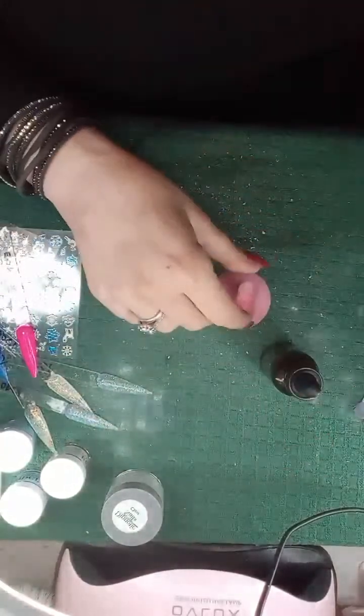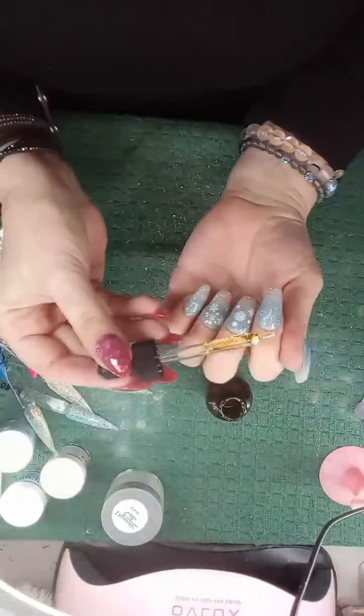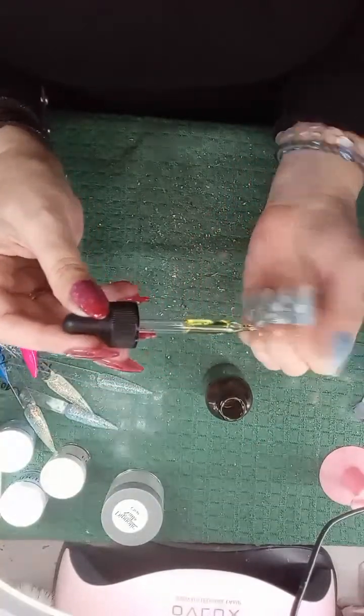This is like a wintry, frosty, kind of icy mani, right? My pine forest cuticle oil.